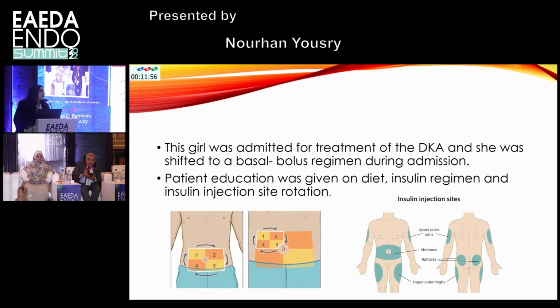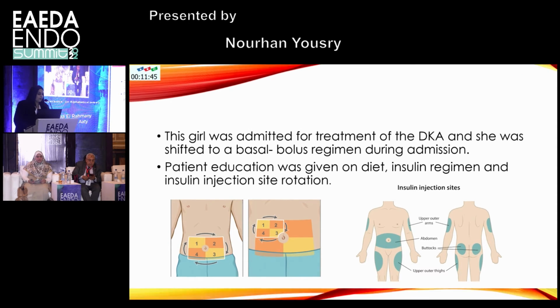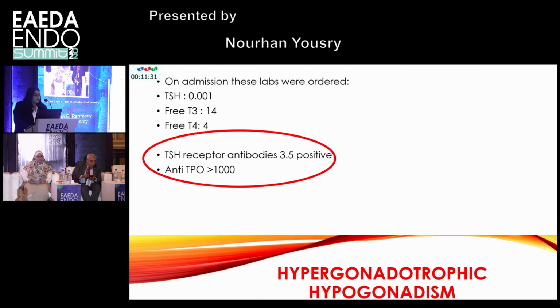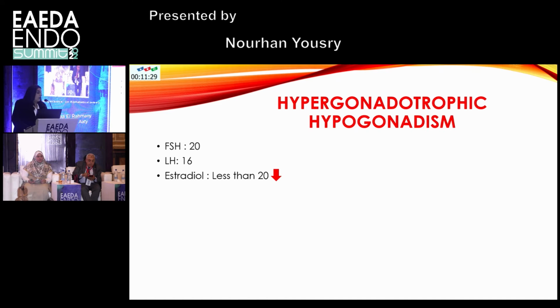But there were certain red flags we needed to look for. Why did the patient have anemia? Why did the patient have a multinodular goiter with no treatment? So we had to investigate further. On admission, we did the TSH level. It was very low, with free T3 and T4 elevated. She had TSH receptor antibodies positive and anti-TPO positive as well. She had low estradiol with high FSH and LH.